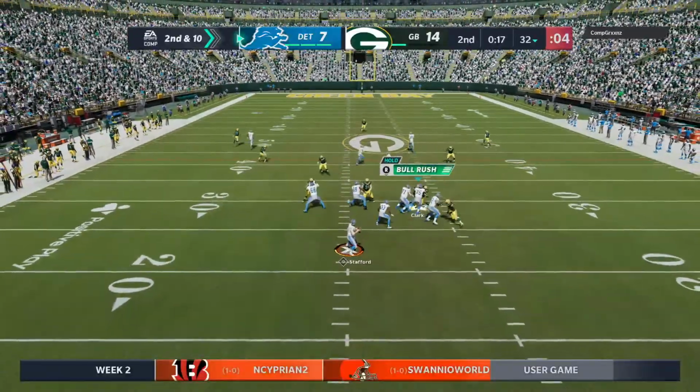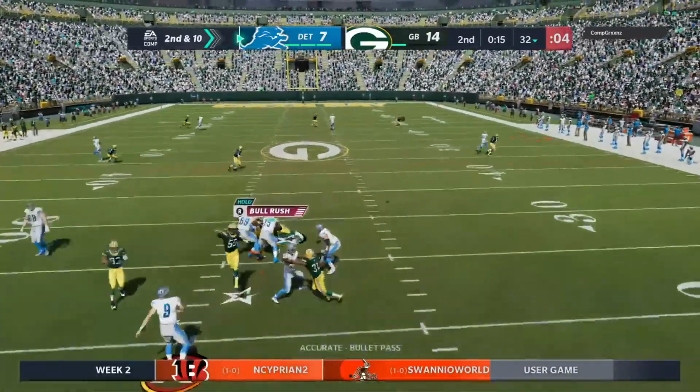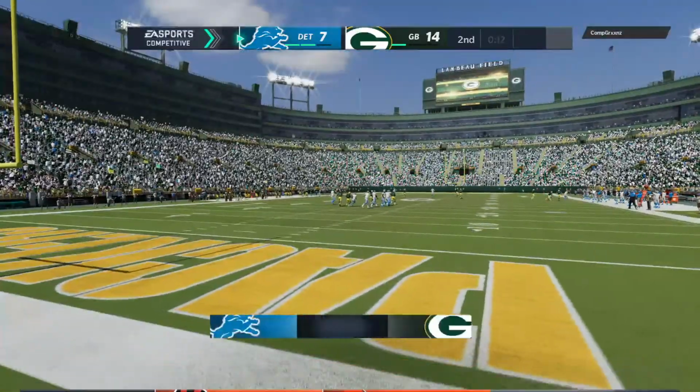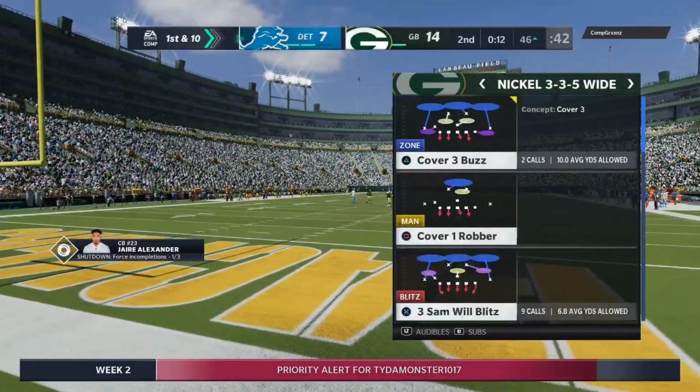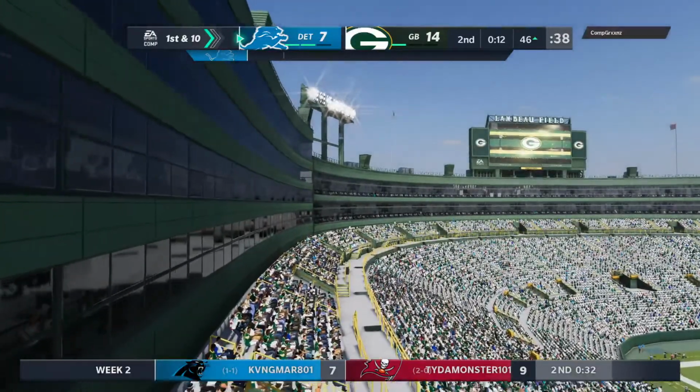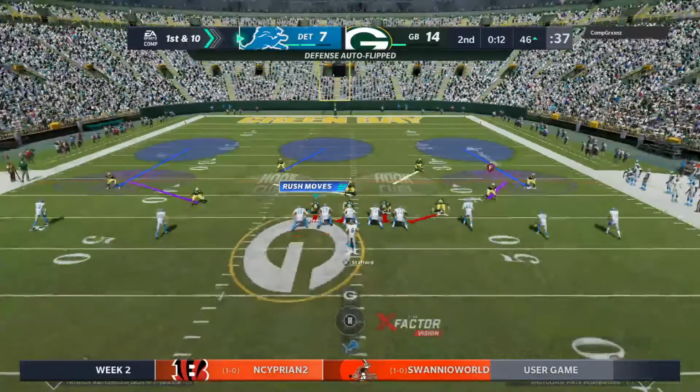Hey. Throwing again. Stafford. And he's got Amendola on the connection. The Lions will use the first of their timeouts as they'll stop the clock with 12 seconds to go in this first half. Lions.